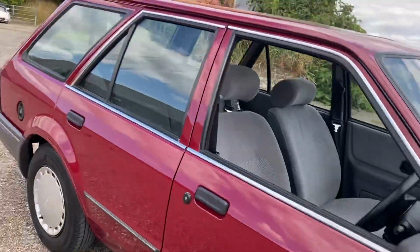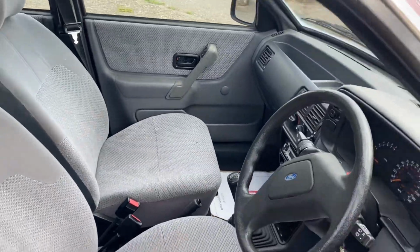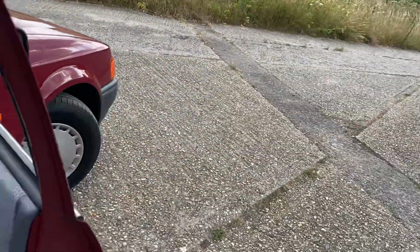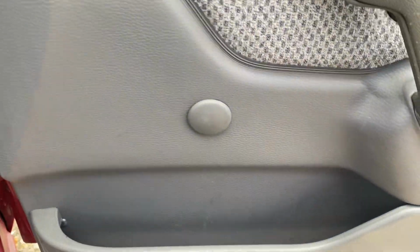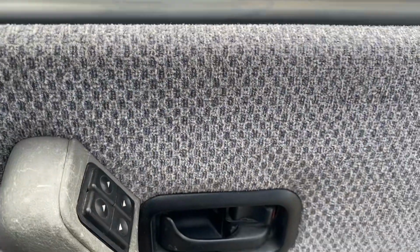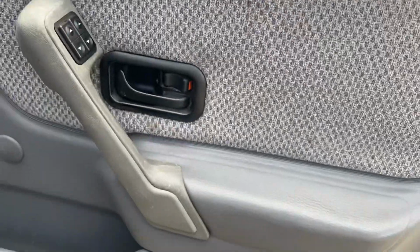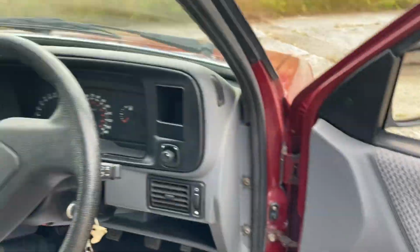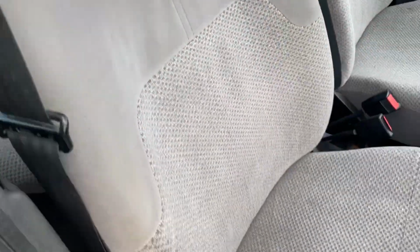Now, we're going to stay on the what makes a GL a bit posher theme, and we'll have a little look inside. For starters, here would usually be a window winder, but instead we've got electric window buttons. So the two front windows are electrically operated. You've got a combination of velour and a harder wearing pattern here, which is what's fitted to the GLs of the era.